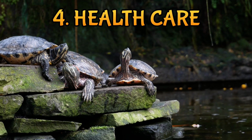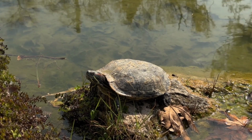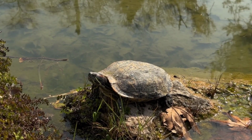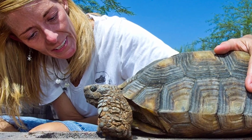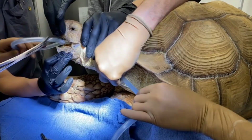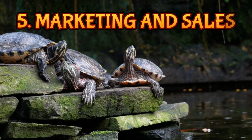4. Health care. Tortoises are relatively hardy animals, but they can be susceptible to certain diseases. It is important to monitor the health of your tortoises and to take them to the vet if they become sick.